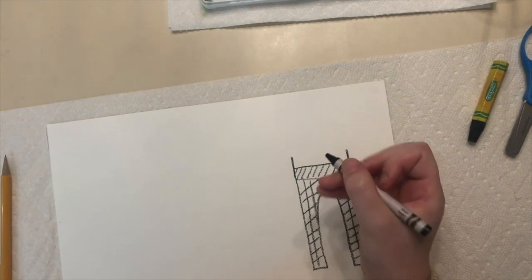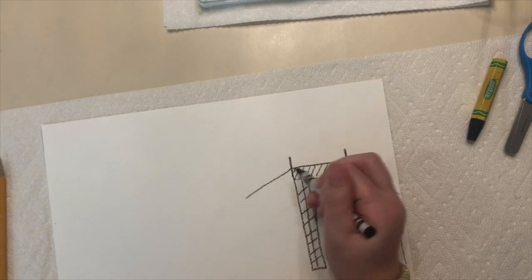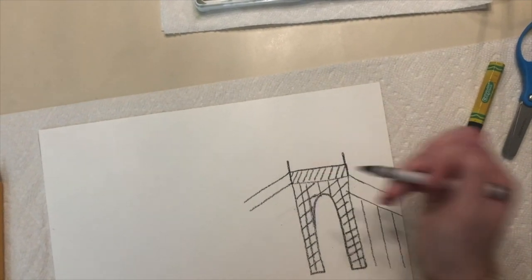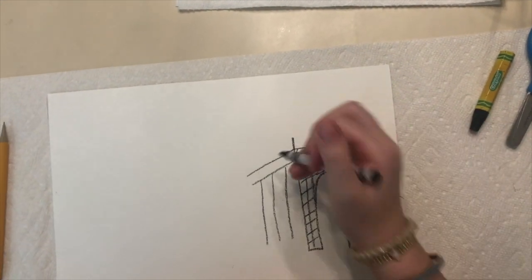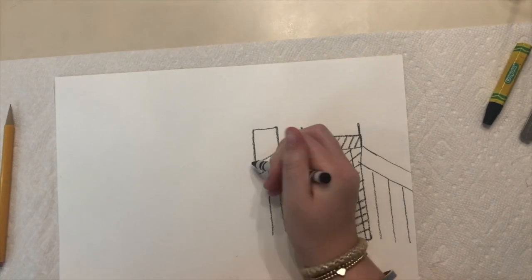And now we're gonna make the other side of the bridge. So I'm gonna put another line down like that. And then some more lines. And then there's gonna be a building here.